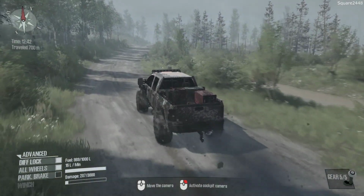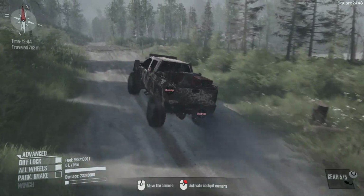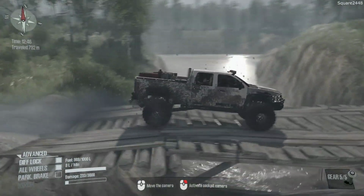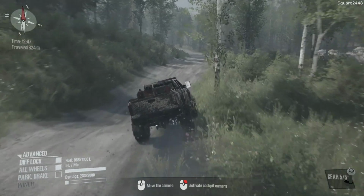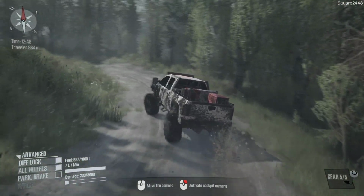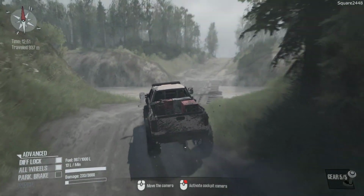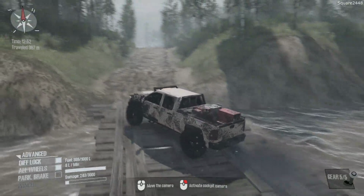Now with Spintires Mudrunner, there's also Spintires, which is just the first game, and then Mudrunner came out after, and I like both games. I do feature both, depending on the mods, but lately, and most to be expected, Mudrunner, the newer game, is having a lot more mods coming into the game, which is awesome.